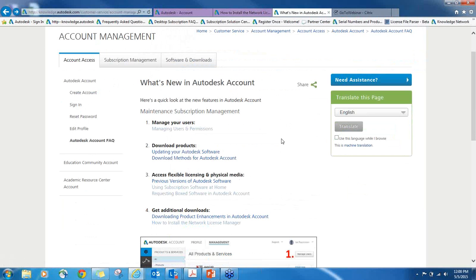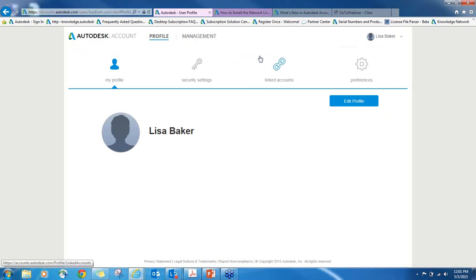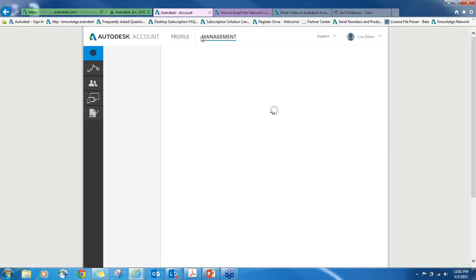And I think that's about all I was going to cover today, unless we have more questions or something else somebody wants to see. This, of course, is your profile tab where you edit your profile, security settings, the typical tools. So does anybody have any other questions about Autodesk account or about your maintenance benefits in general?